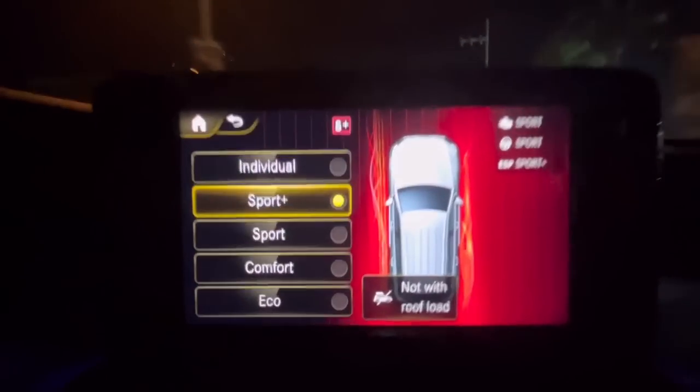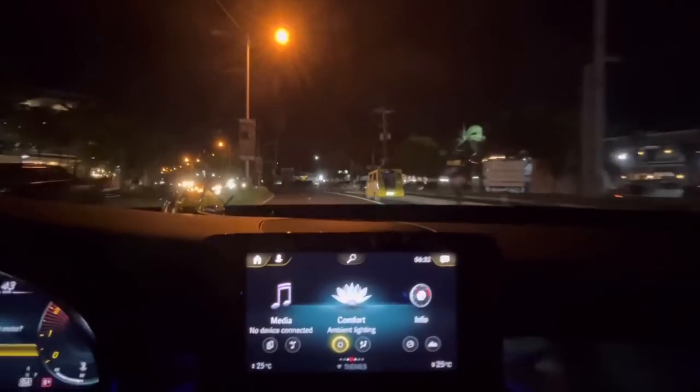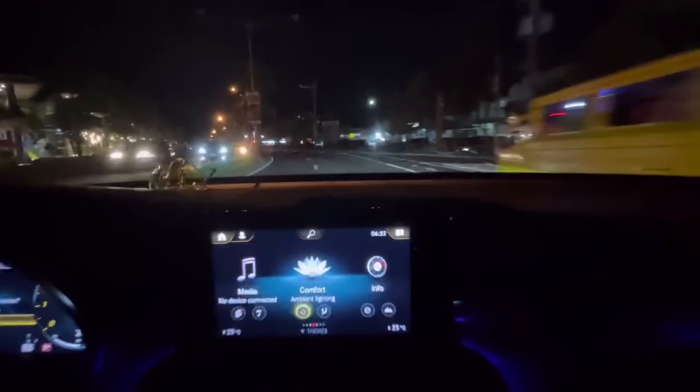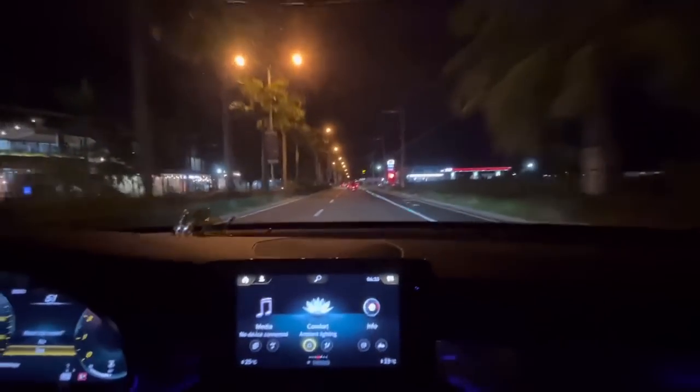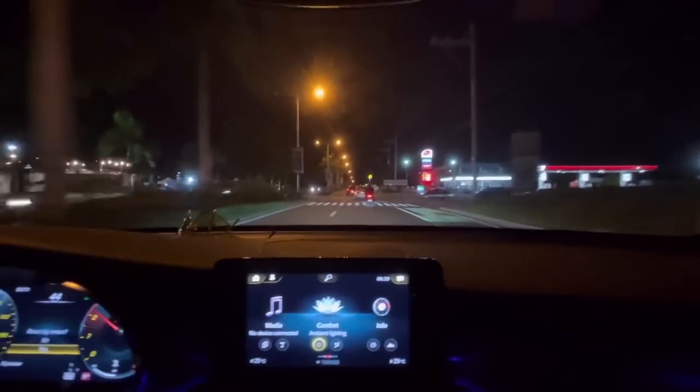Ito. Sports Plus, dude. Okay. Sports Plus. Ayun. Oh, medyo naging mas malambot ngayon. Malambot. Oo, mas malambot. Konting apak mo lang, oh. Oh my gosh, ang bilis! Woo! Ang bilis! Okay, oh. Oo, instant change, no? So again, dynamic. Oh yeah.